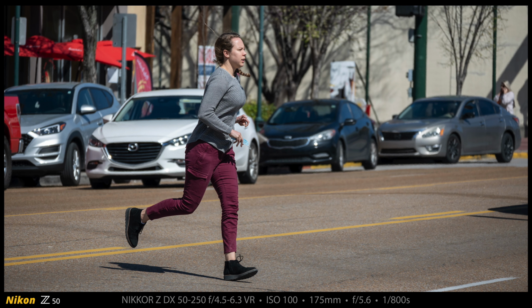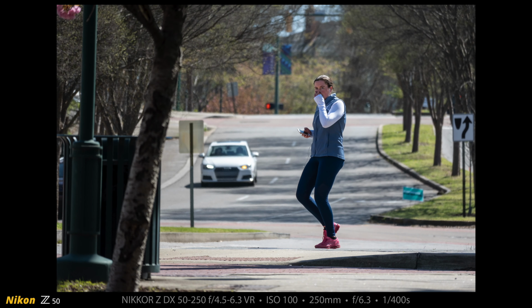Now, this girl waited a long time to jaywalk. She probably could have gone down to the intersection and walked at the crosswalk, but I thought this photograph of her turned out pretty good as she sprinted across the road. And I like this photograph even better, mainly because the background is so cool with the hills of Chattanooga, and you can see the Audi with its turn signal on, and all the beautiful landscaping and trees that we have in downtown Chattanooga.